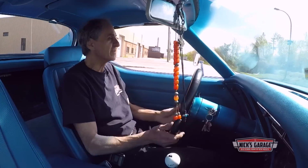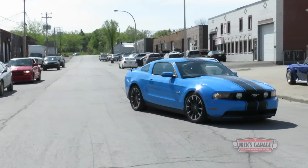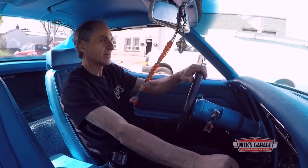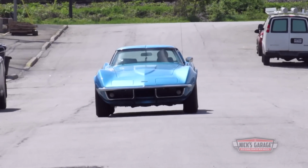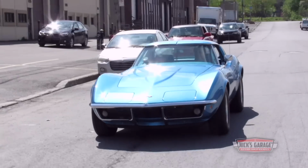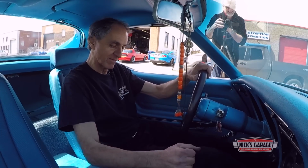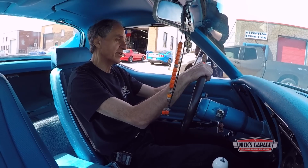Here we go. Summer's here, finally. When the warm weather comes into town, let me tell you, all the muscle cars come out. When the heat comes in, the muscle cars come out. I can drive this car all day long. Beautiful, man. Well, we're going to take it one more time to the corner and back, and then off to the customer.